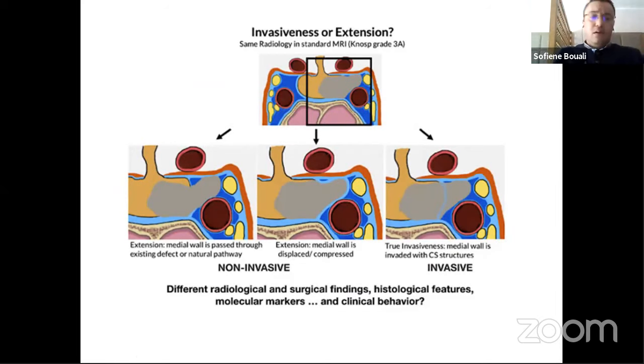Here you can see, for grade 3, extension, which means the medial wall is passed through an existing defect or natural pathway. The second type of extension is characterized by the medial wall being displaced and or compressed. Both of these two types are called non-invasive. But for the invasive one, it is a true invasion, with the medial wall invaded by the tumor.